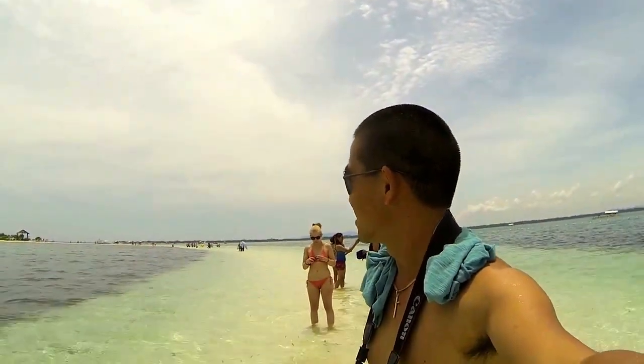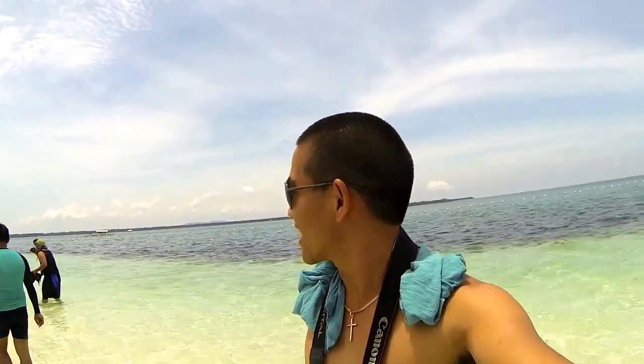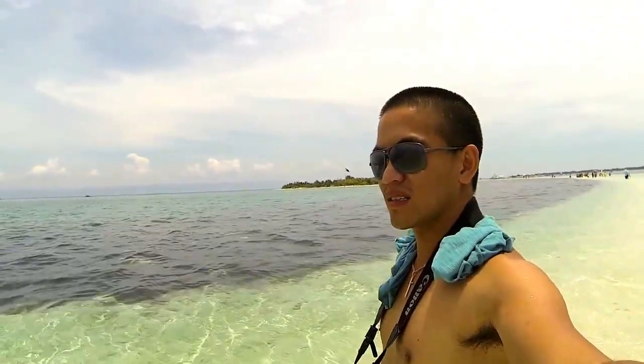I'm on this very nice sandbar. This is an island hopping tour. It's called Virgin Island in Panglao, Bohol. I guess you can say Panglao island hopping. You can see around me. This morning we went and saw the sea dolphins.